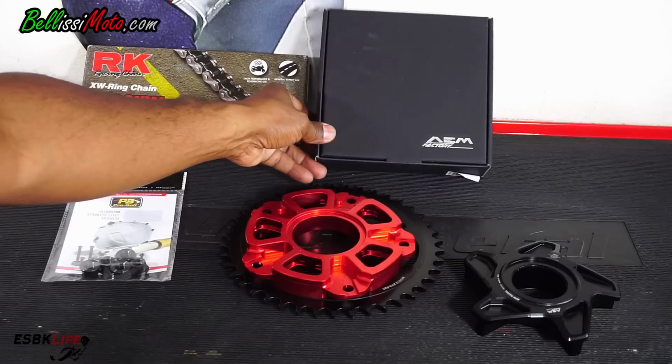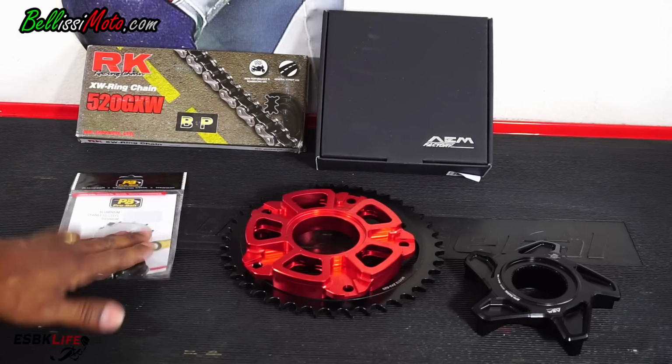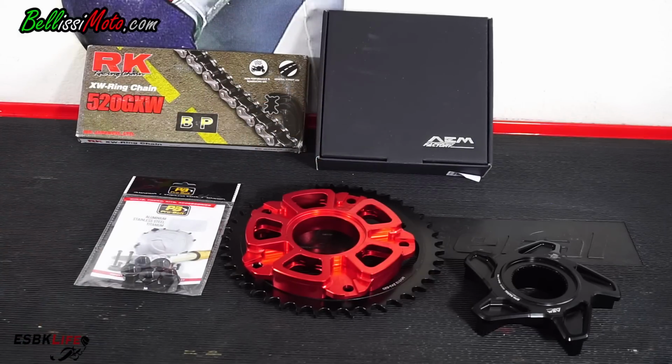Anyway, like I said, this is all the goodies. Awesome packaging. Again, AEM Factory, it's phenomenal. Pro Bolts, lightweight, good stuff. Relatively well priced, and my RK 520 racing chain. So let's get over to the bike now because I know that's what you're waiting for.